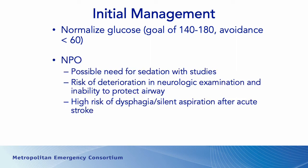Make them NPO. We don't feed people in the back of the truck very often, but I've had some parents who think their kid's going to die if they don't eat every 5 minutes. So don't let them eat. We may need to sedate them for a study, we need to sedate them for their MRI, or they may be at risk of aspiration, so not protect their airway. So, reasons not to feed. And then give them fluids. Treat their dehydration. If they're dehydrated, that can make things worse. So treating that.